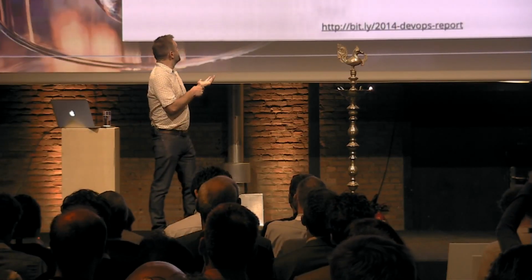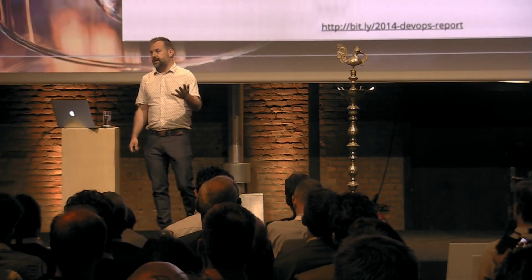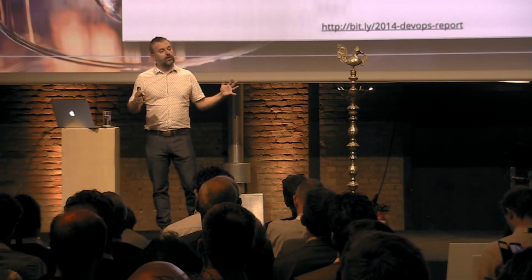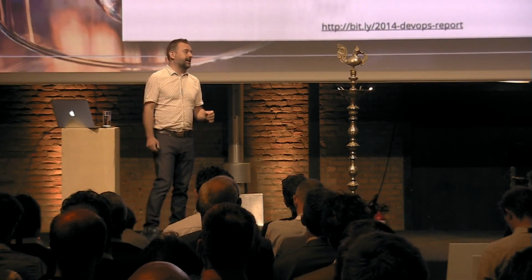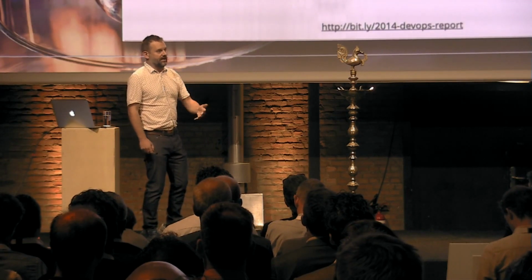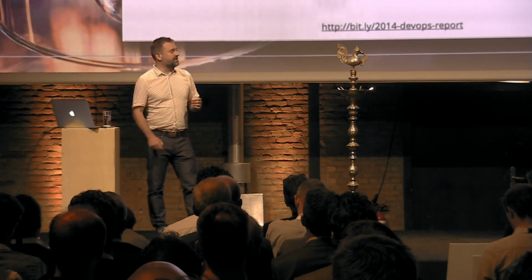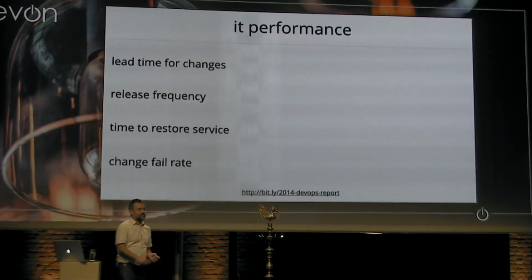We also measure time to restore service. So when something goes wrong, when there's a failure or a service degradation, how long does it take you to restore service? And then change fail rate, when you push a change out to production, what percentage of the time do you have to roll back or do an emergency fix? So these are stability metrics.